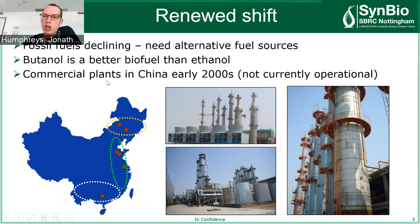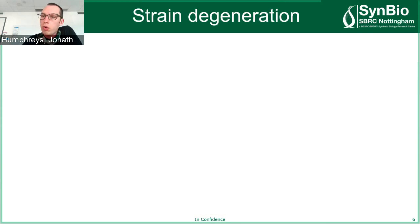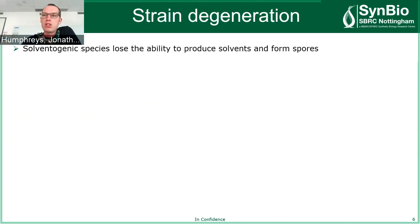There have been some commercial plants built in China, but they're not currently operational. This is mainly due to the fact that crude oil is still cheap, and the whole process isn't economically viable just yet. Another reason it's not economically viable is this problem of strain degeneration, a very interesting phenomenon. This is when the solventogenic species lose the ability to produce solvents and form spores. So these two key processes that these organisms are associated with, they eventually just stop doing for some unknown reason at this point.